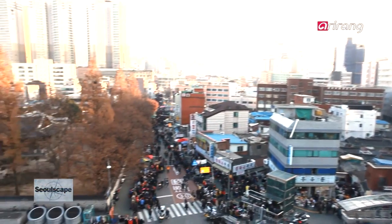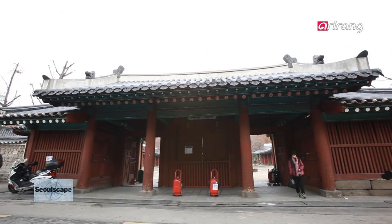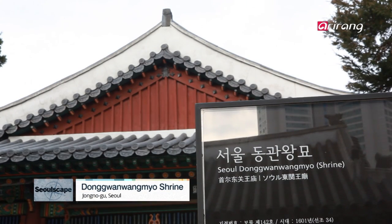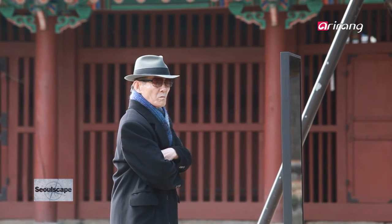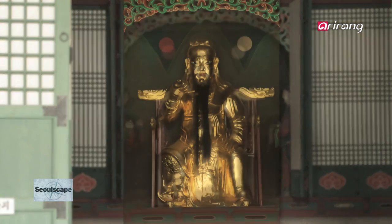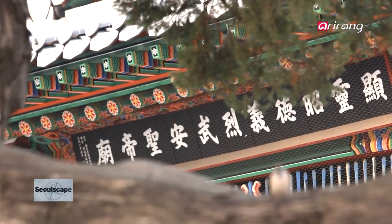Today we're going to visit the 400-year-old cultural attraction in the center of Seoul. This seemingly always busy and crowded place is Tongmyo. Tongmyo stands for Tongguan Wangmyo, and it's a shrine built to honor the famous Chinese military commander, Guan Yu, who was famously celebrated in the historical novel Romance of the Three Kingdoms. In 1600, the spirit of Guan Yu is said to have appeared and helped the Koreans defeat the Japanese during the Imjin War.